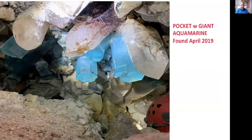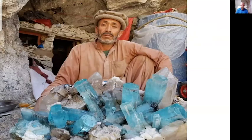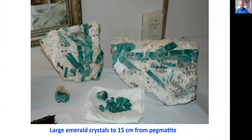And here is a recent pocket found last year, just a little over a year ago. And this is a rare case where they took care, and experts went, or one expert went down to advise how to remove this beautiful plate. And this is the biggest fine plate of aquamarine ever discovered. And I will show you where it comes from in just a bit.